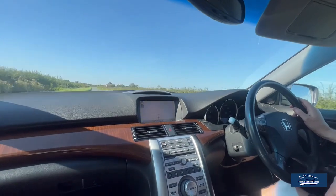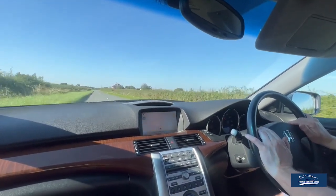It's got great tyres on it. It's got Toyo Proxes tyres all round. Good life left in those.